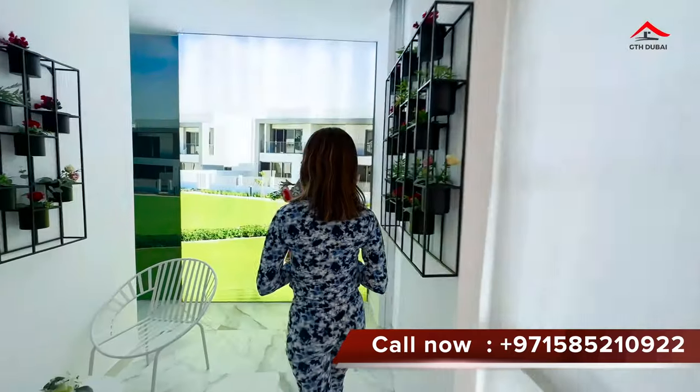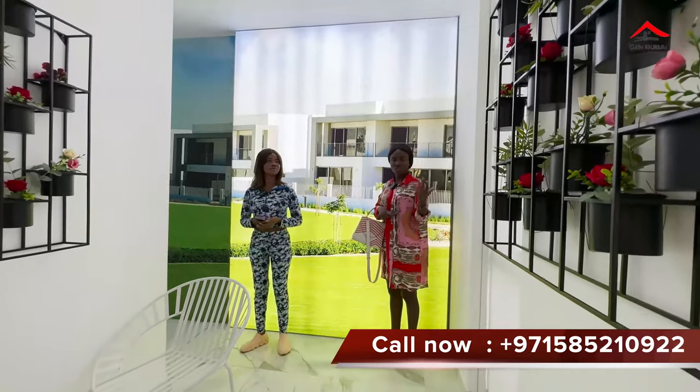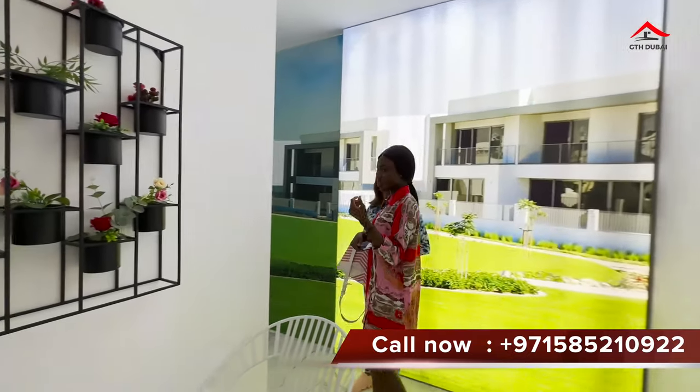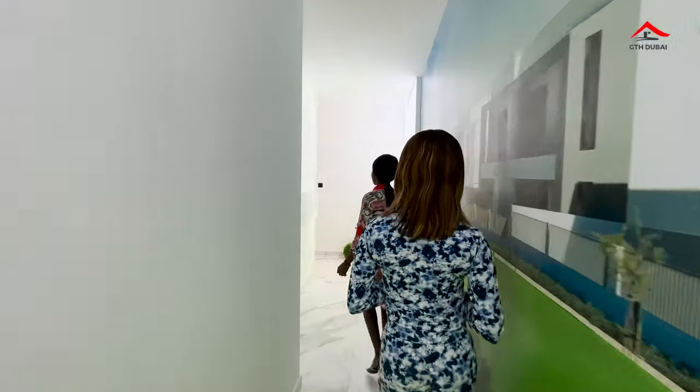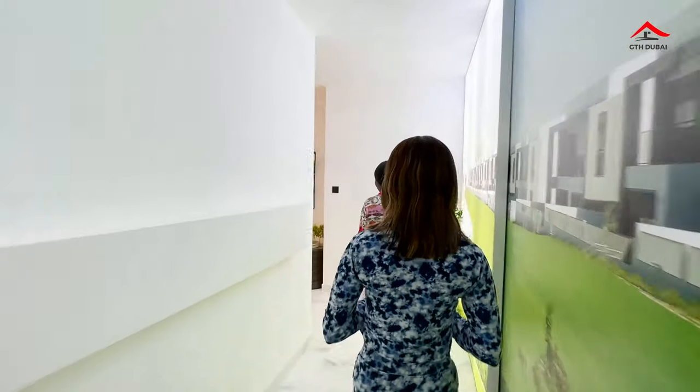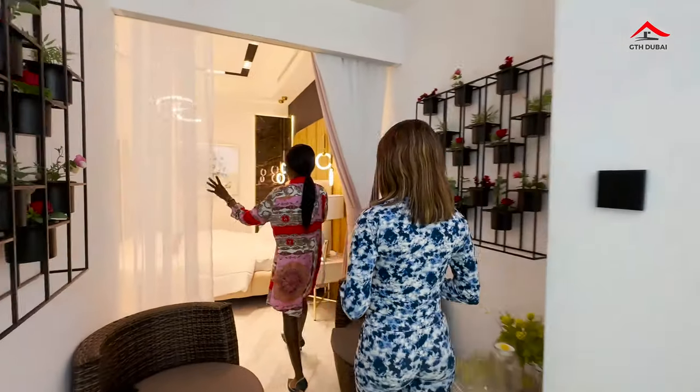Of course, there is an imaginary garden here. We don't want to just put it, but this is what it's going to look like. And it's going to be coming furnished with electronics, semi-furnished. So this is beautiful. This is, of course, amazing.